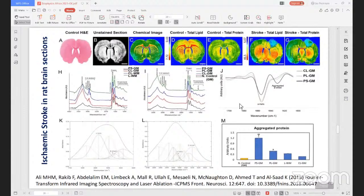This is another example of what we can do. This is an unstained section of rat brain tissue. This is the chemical image obtained by the infrared. And here you get the total lipid map for the control tissue. Here, a total protein map for the control tissue and the corresponding ones, again, for total lipid and total protein for the stroke tissues.